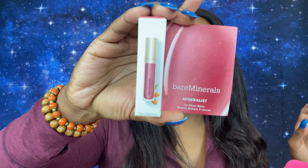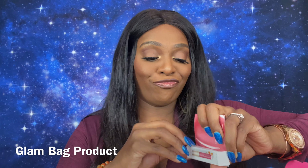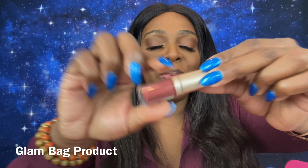Then we have from Bare Minerals, this Mineralist Lip Gloss Balm right there. This is vegan and gluten-free. We have the shade Serenity. All right, boo. Oh, look how cute it is. This little bitty tube. Let's open it. It matches with my shirt. Let's put some on.